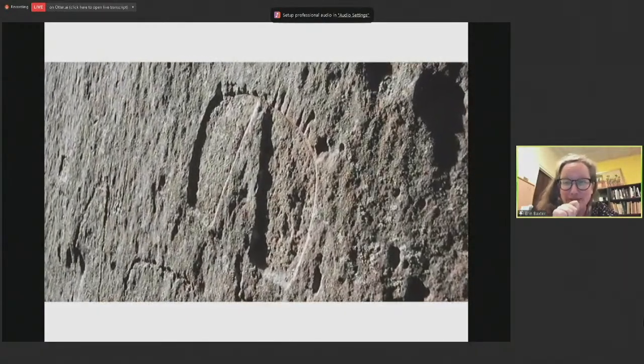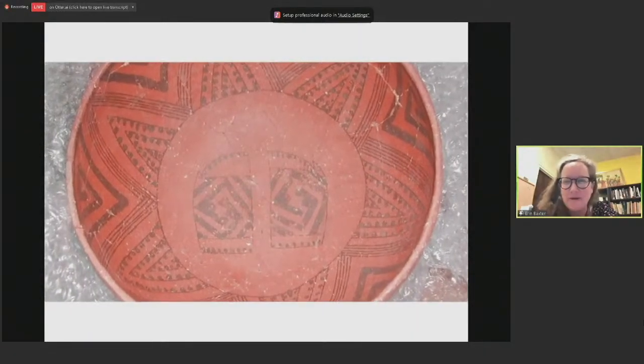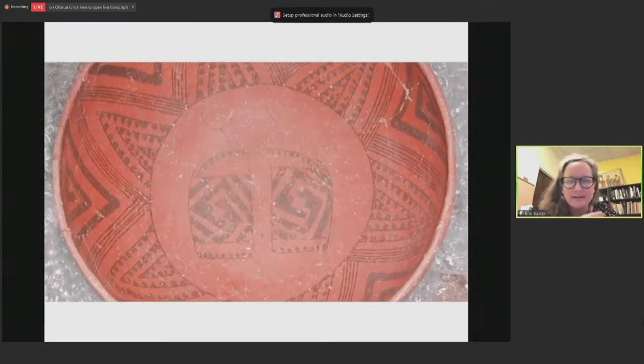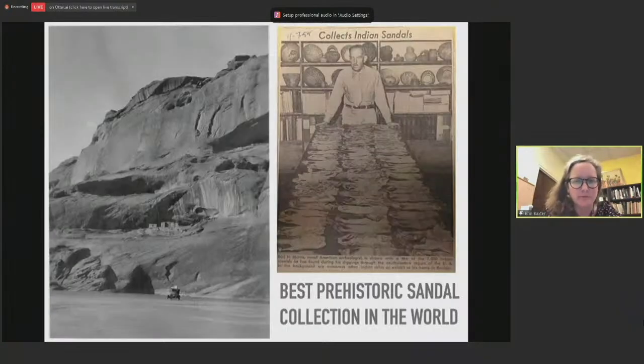so we don't have as many as we would like, but we do have a lot of them at the Denver Museum of Nature and Science. And they're not just on rock art, they're on things like pottery. So they really are universal, just like fashion is universal in our world. And they're all across the Southwest. And those little black dots are showing images of the rock art that I just showed you. So you can see them there across a wide swath of the prehistoric Southwest.